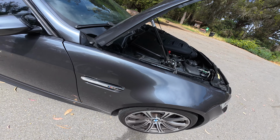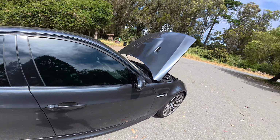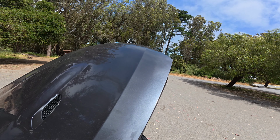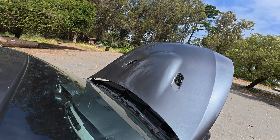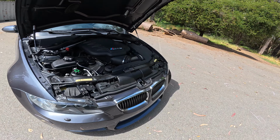So the larger fenders, the door body lines is just so bulky. Touching on the hood as well, like just look at that. The concave, you know what I'm trying to say. The hood bulge and so forth is just chef's kiss.